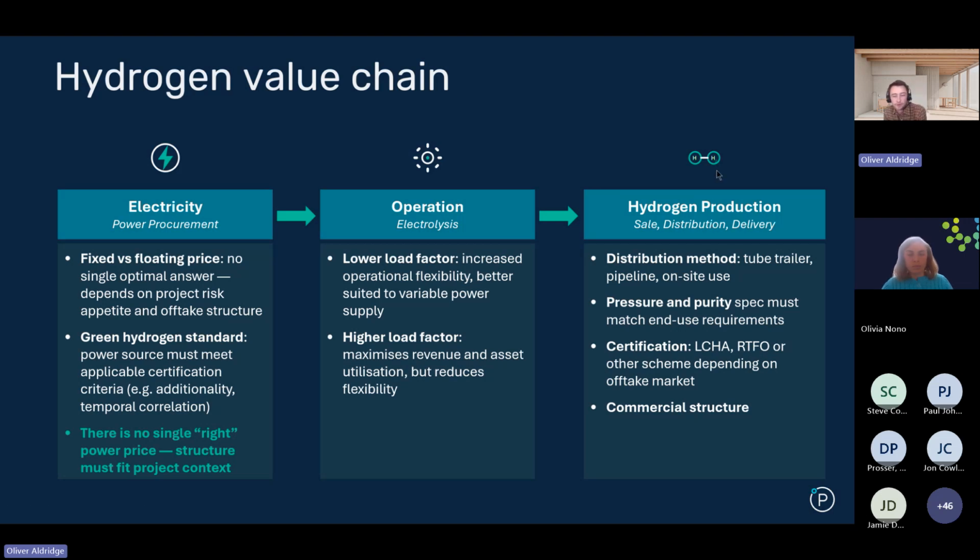So do you locate where you can have the most optimal site, but then deliver by tube trailer, which may be expensive? Or do you co-locate with the demand and you can deliver by pipeline? There's pressure to consider there. Tube trailers deliver high pressure gas, pipeline means low pressure gas, so the pressure comes out of the system. Purity as well.